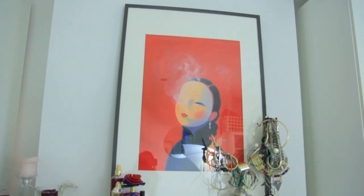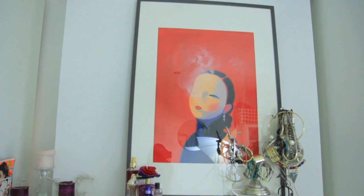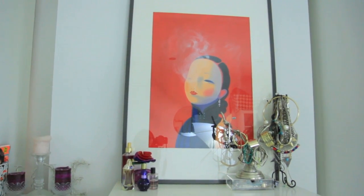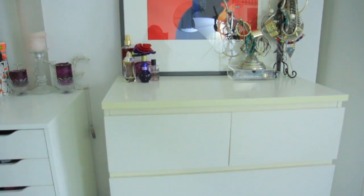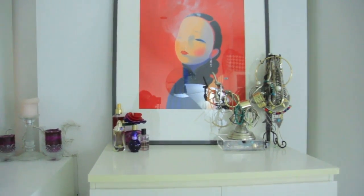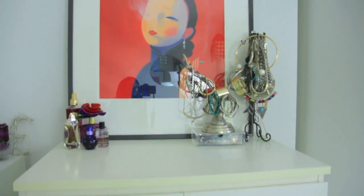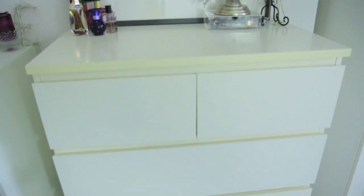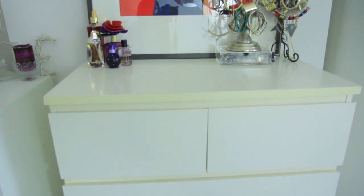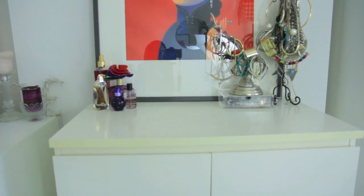So over here is my dressing up area. I love this picture. I bought this in Hong Kong recently, and I just think it frames my room really well. This is my mum. I've had this for years. You can see it's really old. In this drawer I keep my underwear and my house clothing, the stuff that I just lounge about in, and gym wear. I also have my electronics and tripods in one of these drawers here.